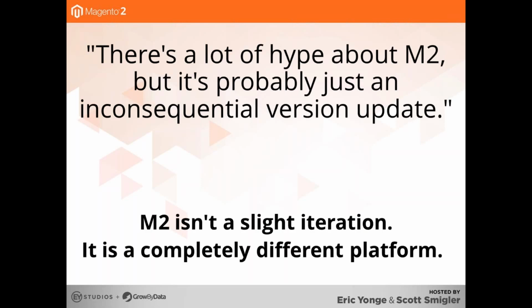That's completely false. Yes, it's a totally different platform from top to bottom, from the developer standpoint, as far as how they've laid out their platform from a code standpoint, as well as the admin standpoint for the merchants. That's right. It's definitely not a slight iteration. I mean, the way to think about it is a completely different platform.